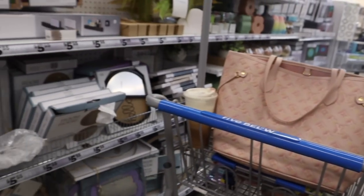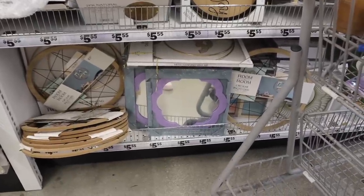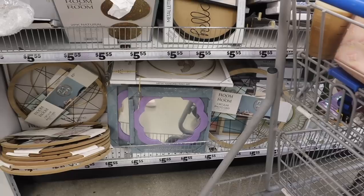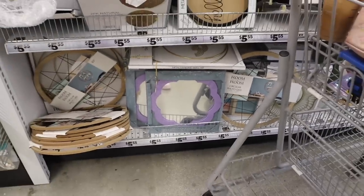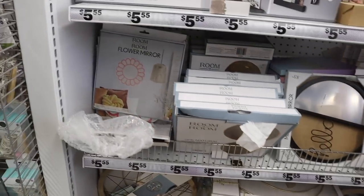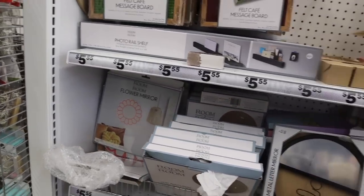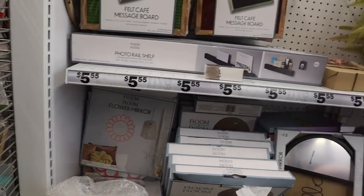but let's go ahead and move back over here to the decor section. So down here, they have a purple cloud mirror, which I think is so adorable. These are $5.55, so a little bit more, but if you go somewhere else, you're going to pay at least 10, so it's not bad for that price point. But they also have a flower mirror too. I'm pretty sure we saw this one, so it's a hot pink color, but I love the flower one a little bit more because it's all glass, you know, it's really cute.